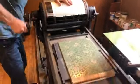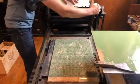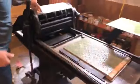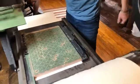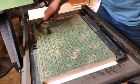We've also got notebooks with this pattern too. The sheet is a little bit narrower, so I'm trying to find the exact spot so that the design is centered. That looks pretty good, so I'm just going to remember halfway through this little guide clip here is where I'll put the paper. Now, ink it up. This is a pretty ink-hungry plate because the design is kind of made by carving away these lines, so most of the wood is still there. So it takes quite a bit of ink.